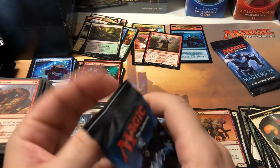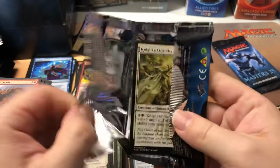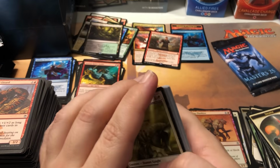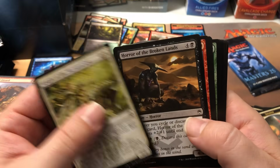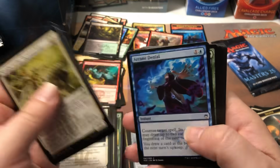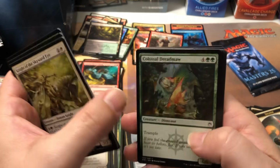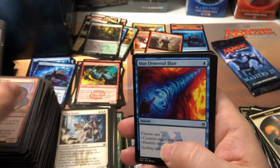Two packs left. It is Jace or Bust. Unless we get a foil Chalice of the Void on both of these packs, I don't think we got a chance. I think we're going to lose money on this box. Arcane Denial. We are getting a lot of uncommon and common hits in this one, though. Something we didn't get in the last one.